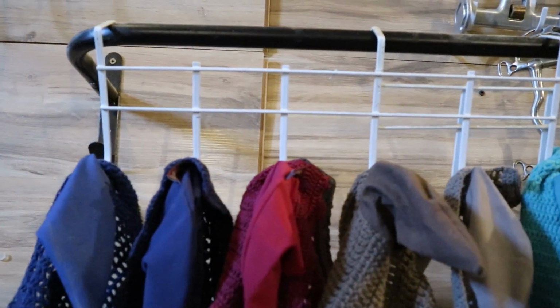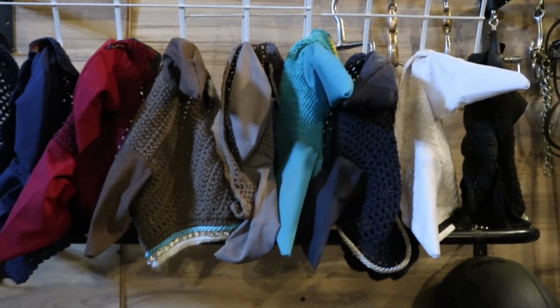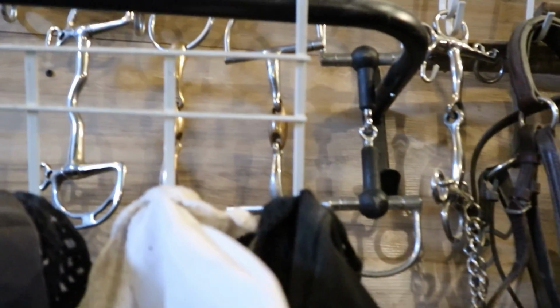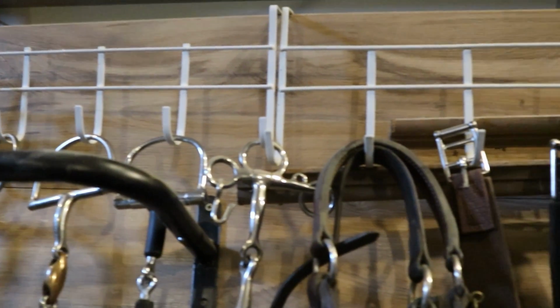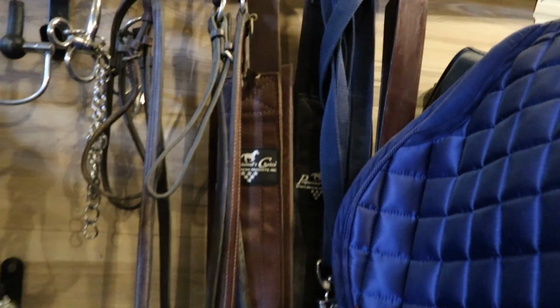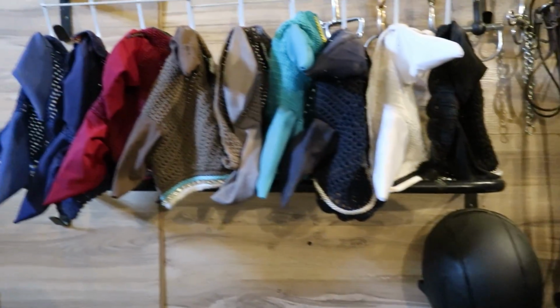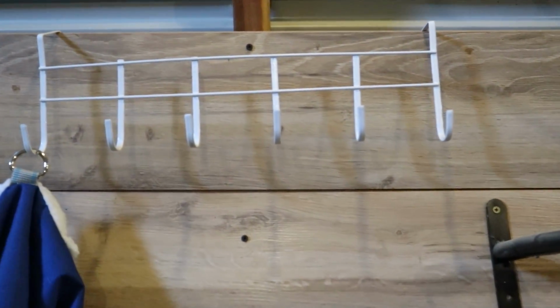So the first and probably one of my most favorite items that I buy there is these over-the-door hangers. Each of these hangers has 6 hooks on them and they work fantastic for holding things up like halters or lead ropes, or in my case, ear bonnets and different kinds of tack. These are very affordable at $1 for 6 hooks. You just have to have either a door that you can hang them over or a place on a wall that you can hang them up.